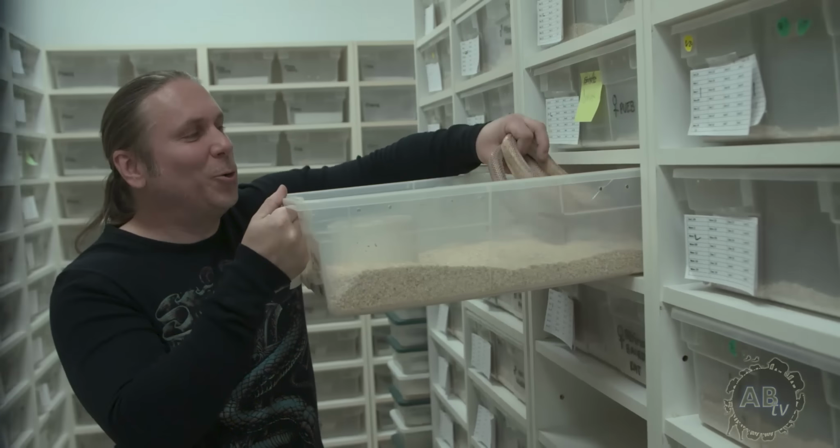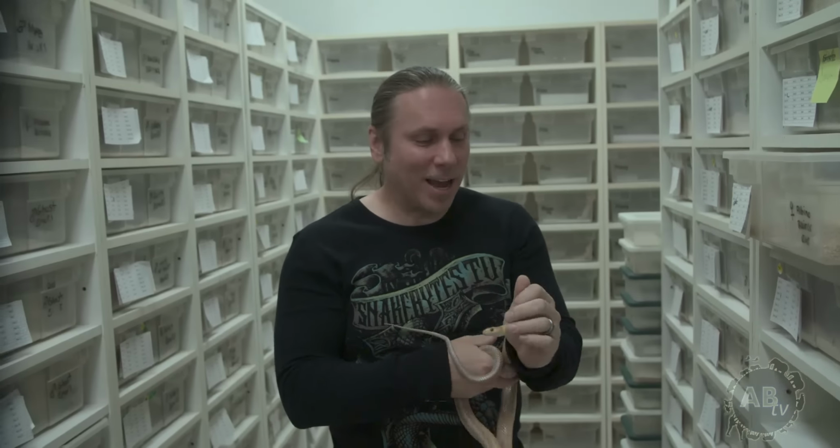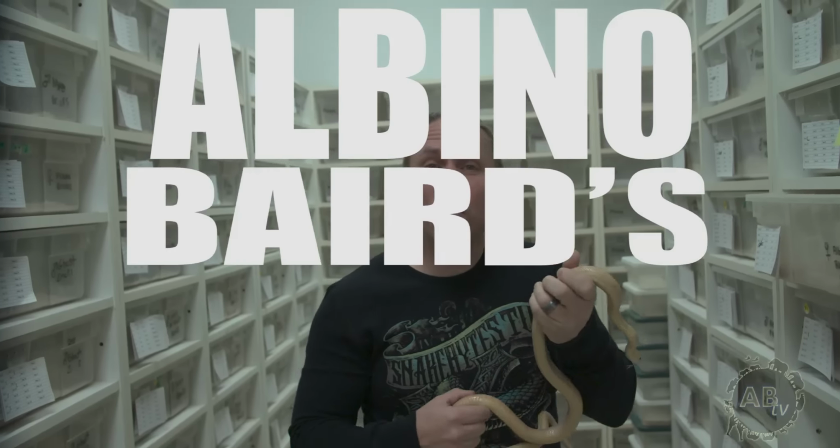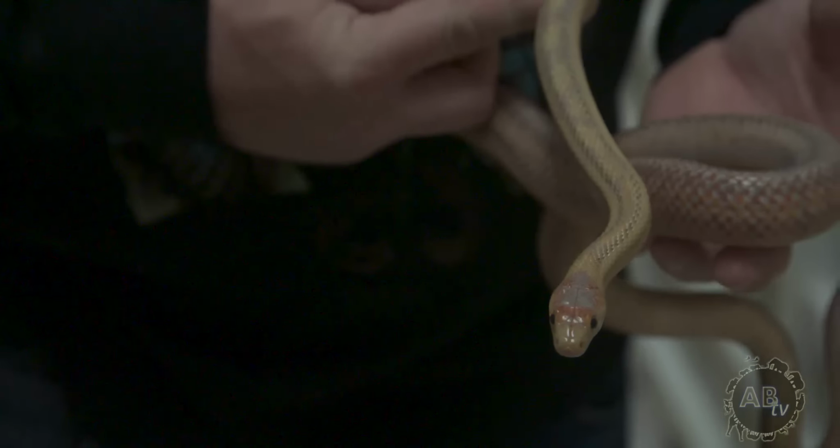So again, it's just super cool to be seeing these snakes after a while. And again, we hopefully will have babies here in the next few months from these guys. But this is a really good, oh, he's a little bit squirrely on me there. This is an albino Baird's rat snake. And Baird's rat snakes actually are from either the Texas area, or there's actually a subspecies that's from the Mexican area. But these happen to be the Texas locality.